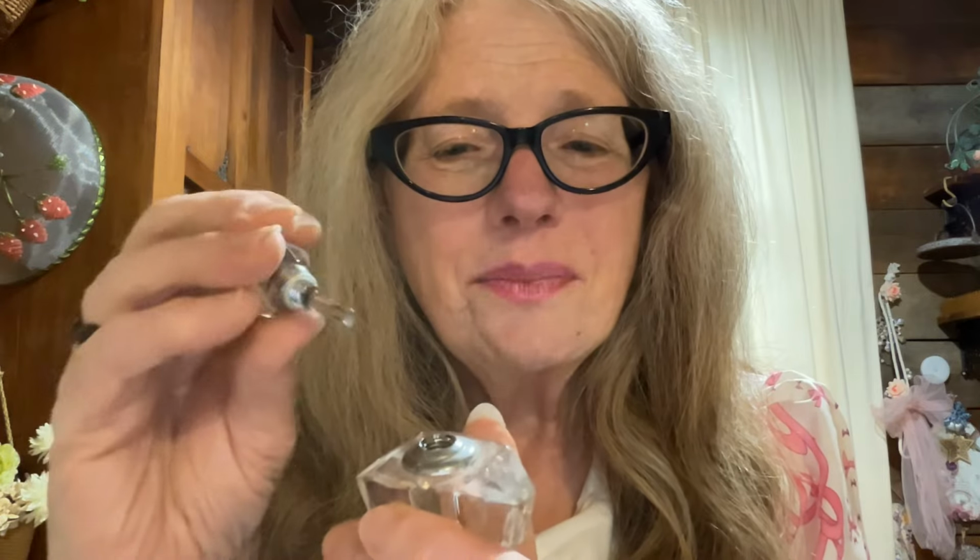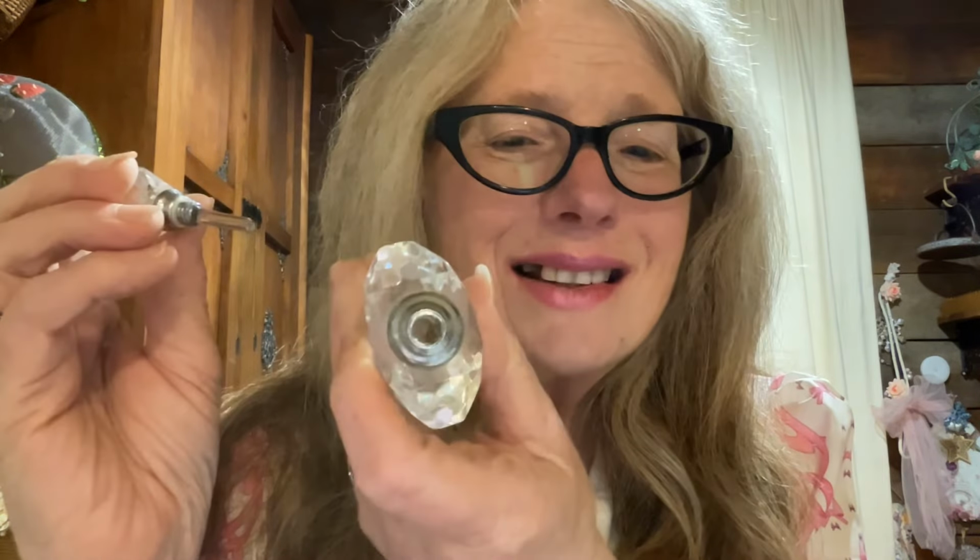This is, I think, pretty. It's like this little crystal, and it's a perfume bottle. I bought this years ago from a gift store in my hometown. And it's just a lovely little crystal one that I got one year as a present for my birthday. It's got this little dropper. Again, it's crystal.